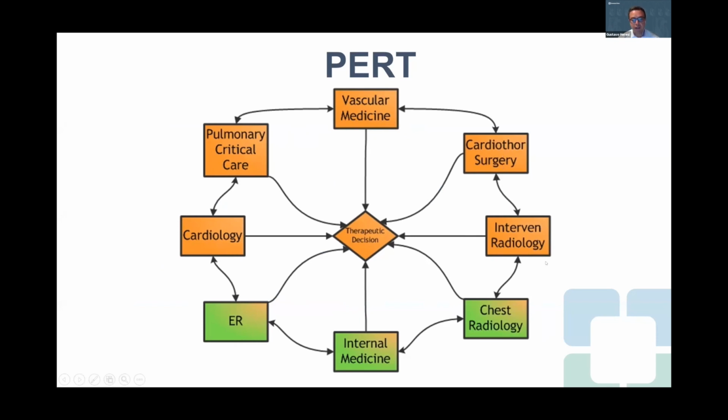cardiothoracic surgery, interventional radiology, interventional cardiology, pulmonary and critical care, with clear interactions with chest radiology, internal medicine, ER, which are probably entry points for these patients. And it is this integrated team that will hopefully arrive at a sound therapeutic decision.